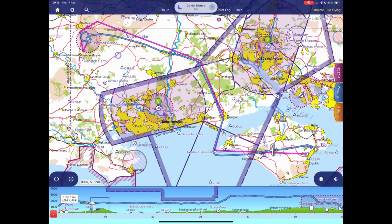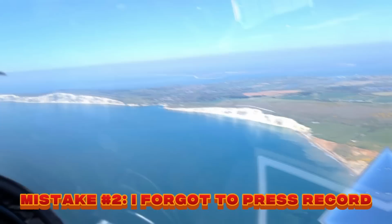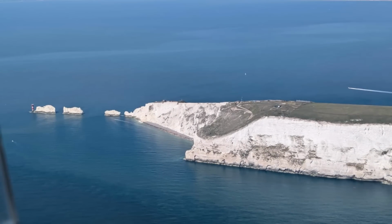After a break, we step back into the cockpit, and I fly us out to the west and then north towards Compton Abbas underneath Bournemouth airspace. Unfortunately, I don't have any footage due to a technical malfunction, but Andy took some smashing photos of the Needles as we passed over them at around 1500 feet.